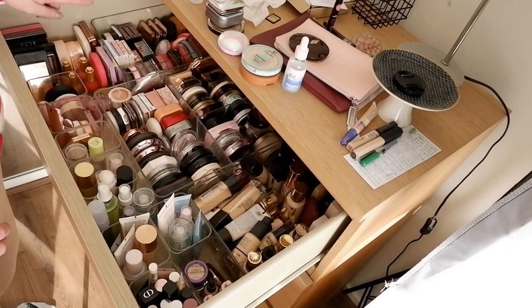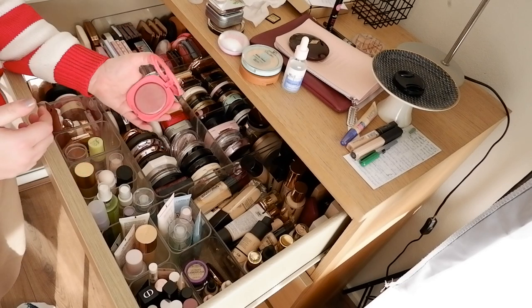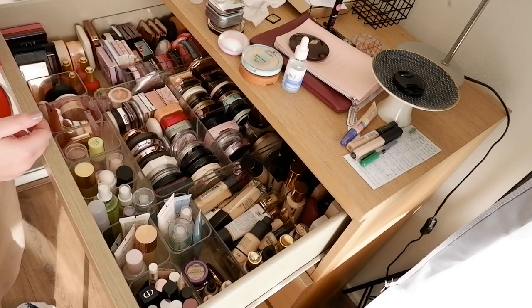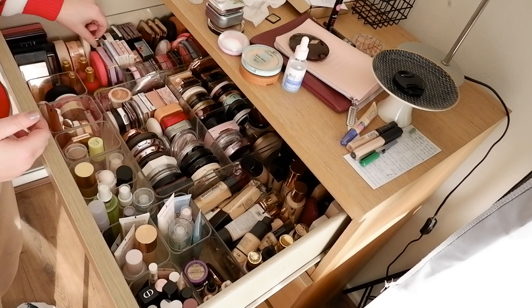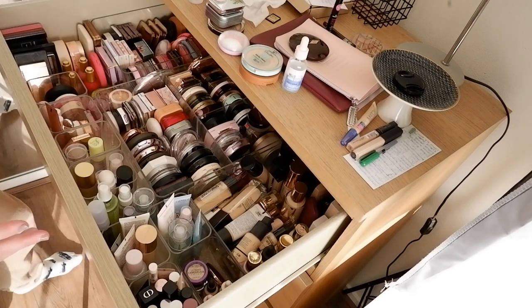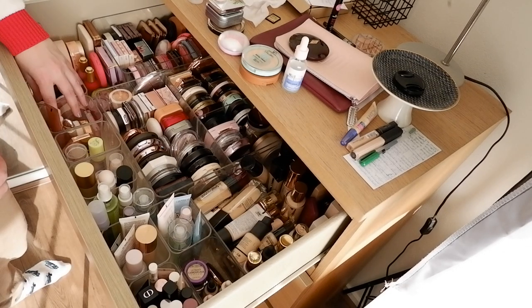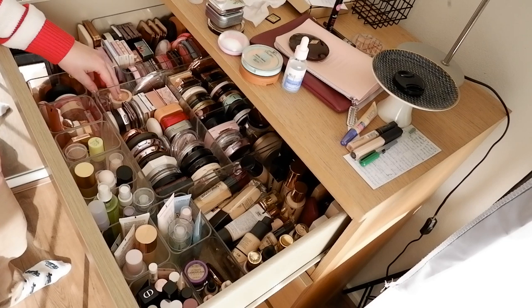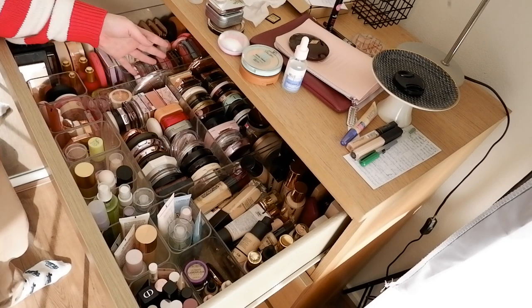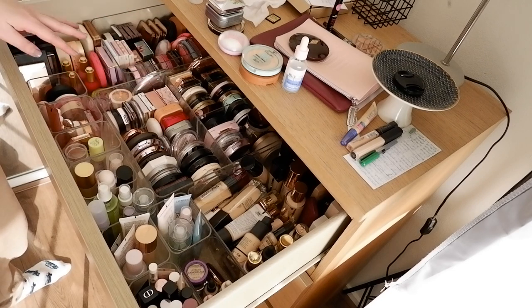Blush now fits here. I actually went into the declutter pile and pulled out this Kiko blush because I do really like it, even though it's so similar to other things, but I now have space for it, so I don't really mind. I've got a bit of room to grow, so I'm happy. Face palettes over here. My cream and liquid blushes are over here, and then I put the ColourPop stuff here. The larger Charlotte Tilbury things have been living off the side ever since I got those, so those are fine.